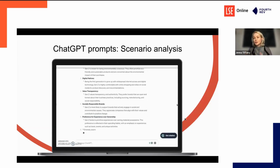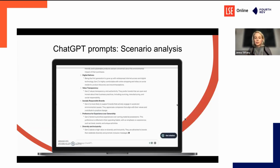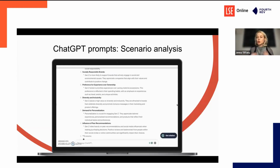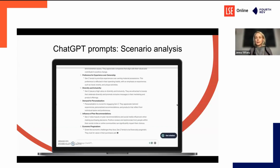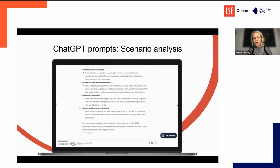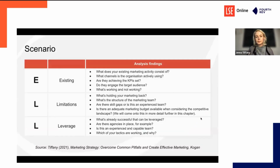But you can see it gives you some really good starting points to conduct further research, particularly if you didn't really know anything about that audience. You could do this for industries, for companies, for particular software. You could use it to really help give you an overview and a starting point.